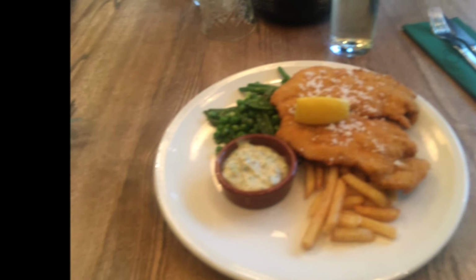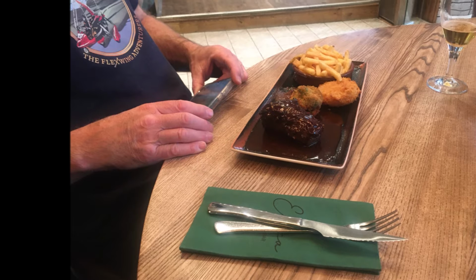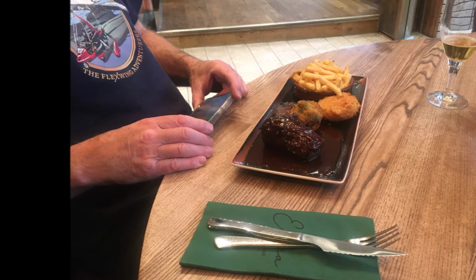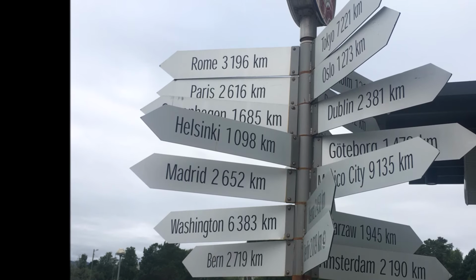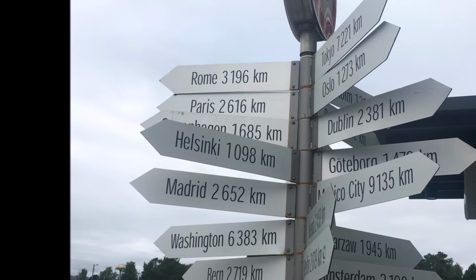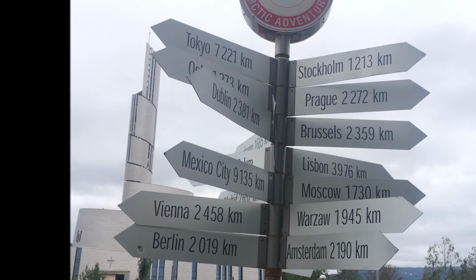We're getting a taxi and we head up to Alta town. We're going to find something to eat and a couple of drinks. Beer's expensive, £12 a pint. Here's an interesting sign we came across, pointing in different directions.